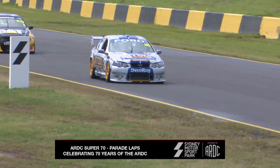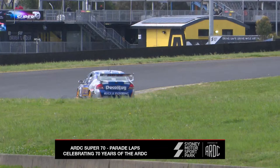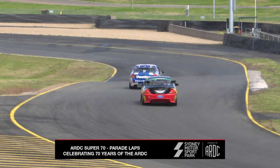Number 20, I think if you look at these cars, we're talking about between 2000 and 2005, or there was 99 there, but we can see that this car at the front, the Deco Rug car, is the Winterbottom and Barguana car. And that vehicle, 2005, I think it was very well raced, but it was also built in the Larkham area. So, yeah, I thought that was a Mark Larkham car. Yeah, the Orcon still, and Mark Larkham had a team car as well.